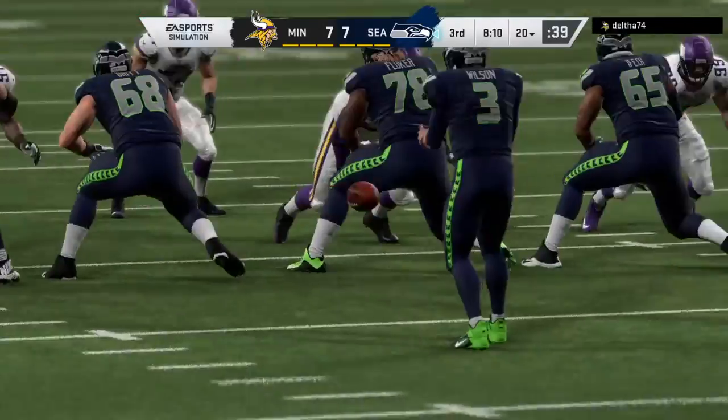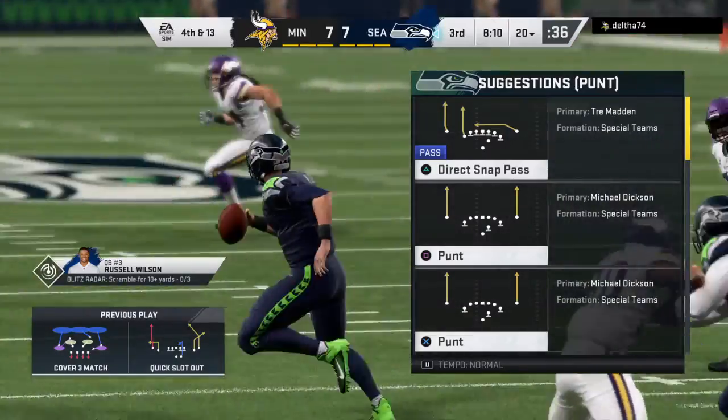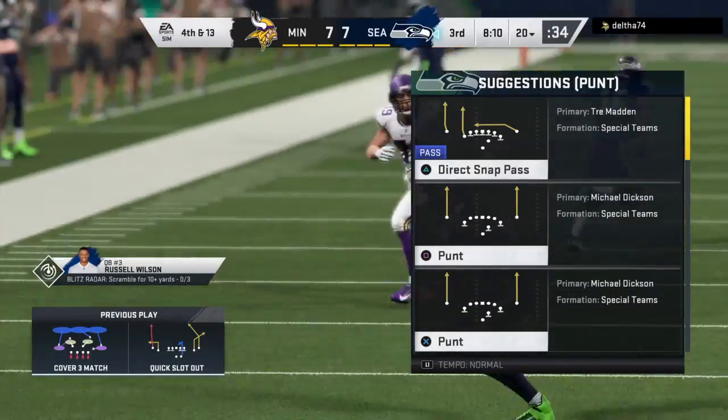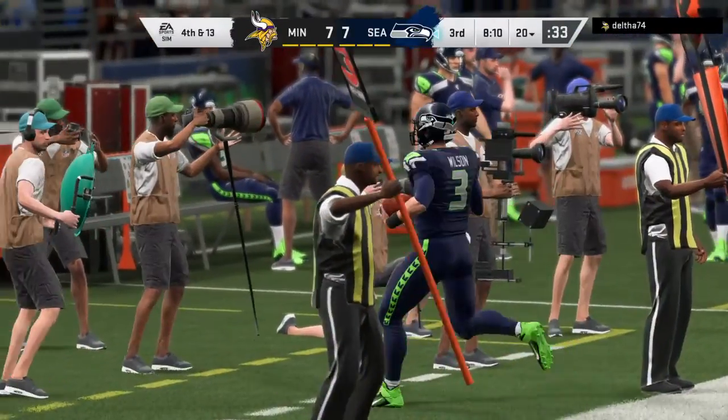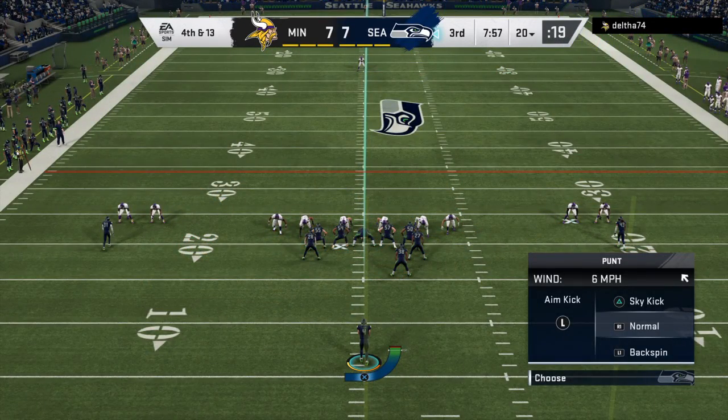Only able to get back a yard for his efforts, and that leads us to fourth down. Yeah, not much there that time, and I think we were both wondering once he got out of the box whether he'd just throw the ball away, and he winds up only picking up a yard or two. Now here's Michael Dixon as he'll kick it away for the second time.